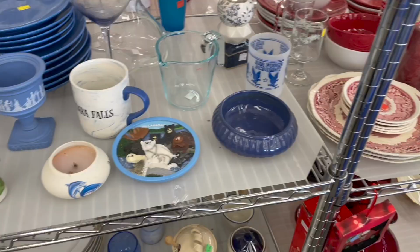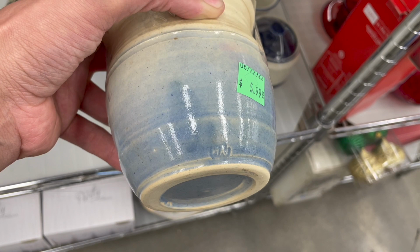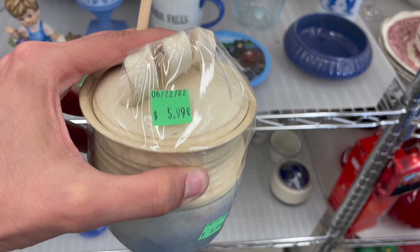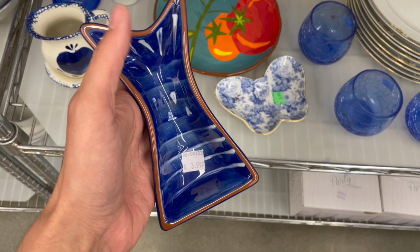Looks like it could be for jam or honey. It's pottery. Whoops, almost fell out. I don't know what that mark says. Something N. MN. No, I always like that little swirl design on top. That's pretty. Some redware. Wonder what that's used for.